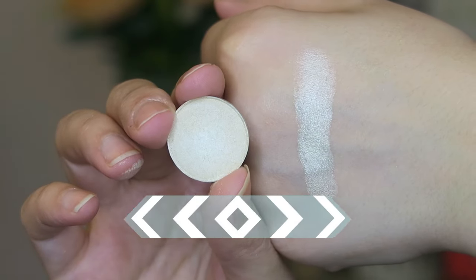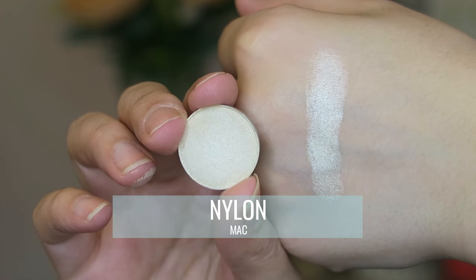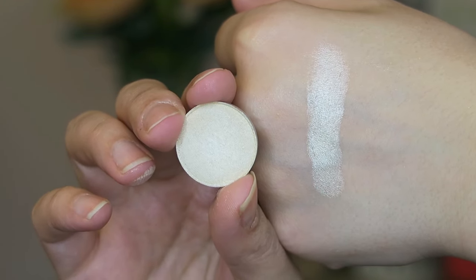And then the very last one, I only really use this when I use my MAC shadows because I have them all in a Z palette. So this is Nylon from MAC, and I probably don't use this as much, but when I do use it, I'm like, oh yeah, it's really, really beautiful. It has so much color payoff too. Just tapping your brush in it barely, you're going to get so much reflection from that brow bone when you highlight there, if that makes sense. It's more on the white side. This is probably the lightest of all five of these. On my skin it's looking almost white.